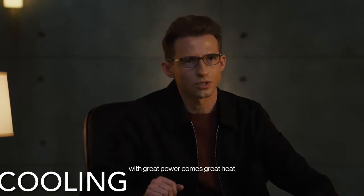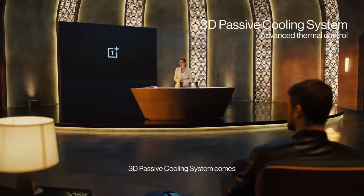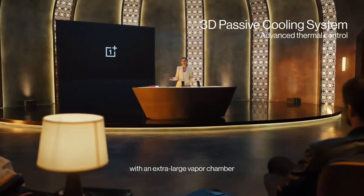We both know with great power comes great heat. That's why our advanced 5-layer 3D passive cooling system comes with an extra-large vapor chamber.